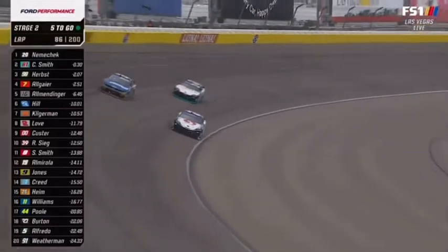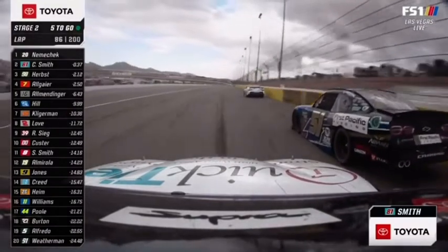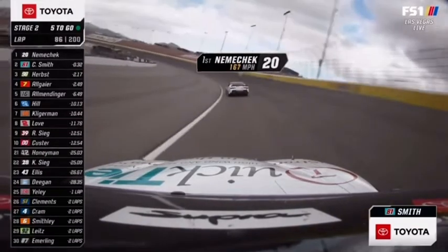Where you want a car that's versatile. I always say I want a car when I go to Vegas that I can run the bottom and I can run the top. Because the problem is you're going to catch the car in front of you if you have a good car. That's great. But if you can't go somewhere else to form a run, what good is it?